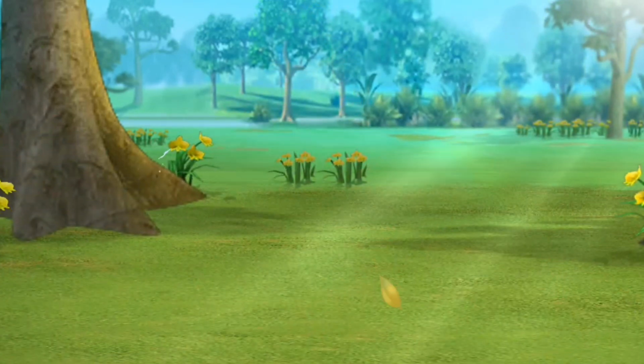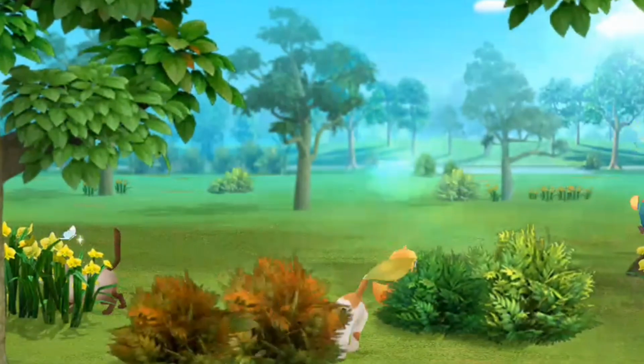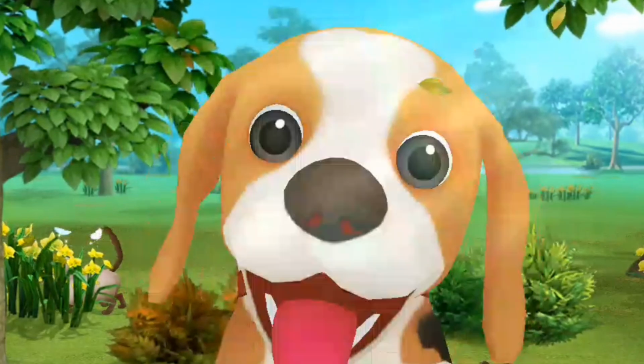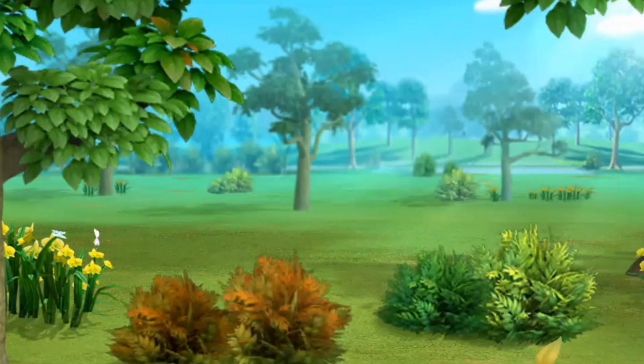Bingo is hiding. Let's find out where he is. It's a poo-poo-poo. Bingo has been found. You are amazing. The naughty Bingo is hiding again. Let's find it.